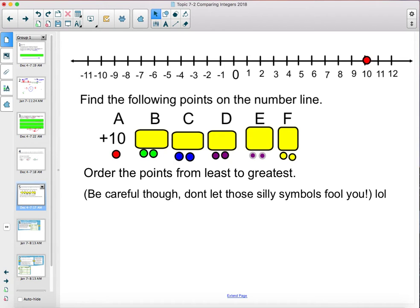Uncover B. Very good. Drag the little green dot up where it goes. Negative 10. That's where that value is on the number line.